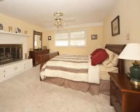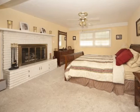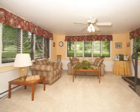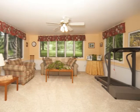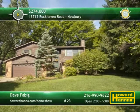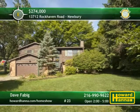The lower level is home to an owner suite with a fireplace and a walk-in closet, a separate office area, and an inviting sunroom, whose windows display attractive views of the neatly kept grounds. Meet with Dave Fabig at today's open house and ask him about the home warranty and the 100% money-back guarantee.